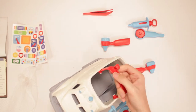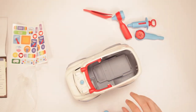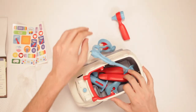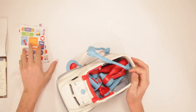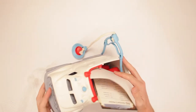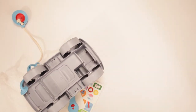This is all super fun, and you can drive it around, do that, pop wheelies, put stuff in there. Make sure you sterilize all your instruments after dropping them on the ground over and over again. You put your doctor's notes in there, and you put stickers in there, and you have a good old time with the ambulance and doctor's kit. Oh no, we had a crash! We need an ambulance! Whew! That was epic!